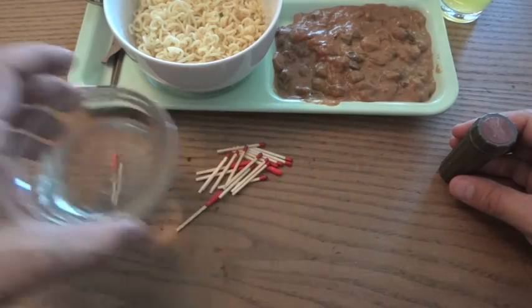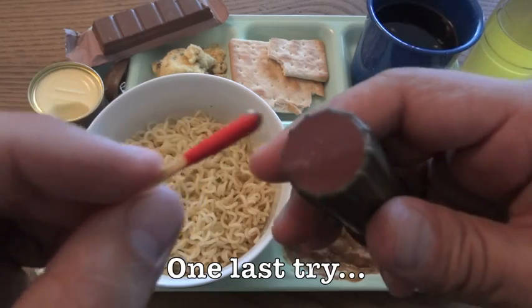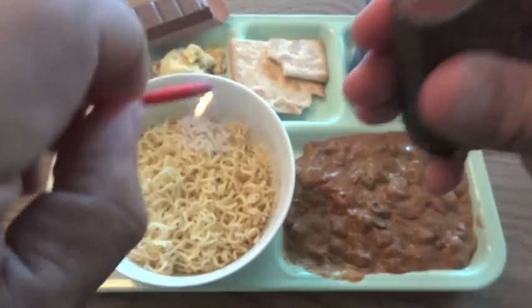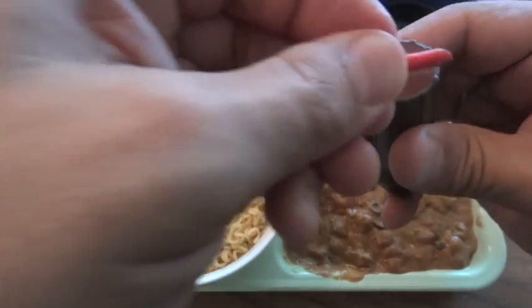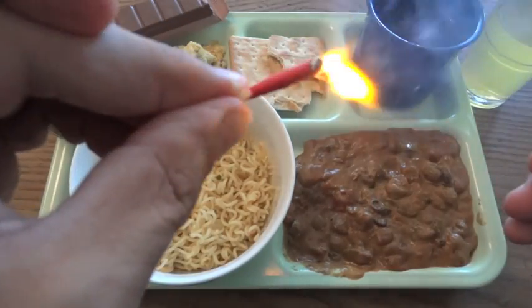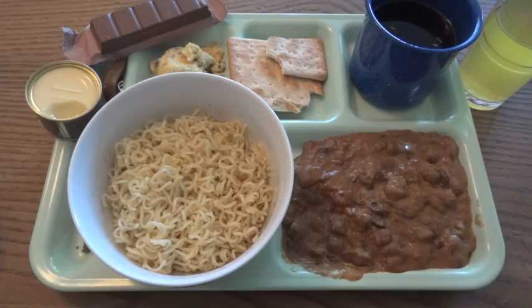Either way, these are some nice matches. It's a nice little extra touch that you get the plastic match case. I like that. Let me try that one more time. There it goes. And it's gonna burn me. So I guess it is waterproof.